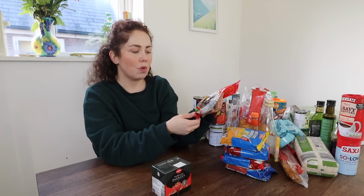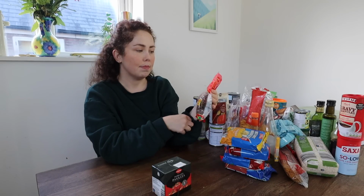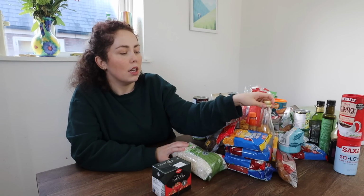We've got some Szechuan peppercorns. So spicy Asian peppercorns, yummy. We've got some risotto rice, fantastic, because I'm gonna make a pea risotto. That is a cheap, delicious filling meal that's such a treat meal, like a date night type meal.